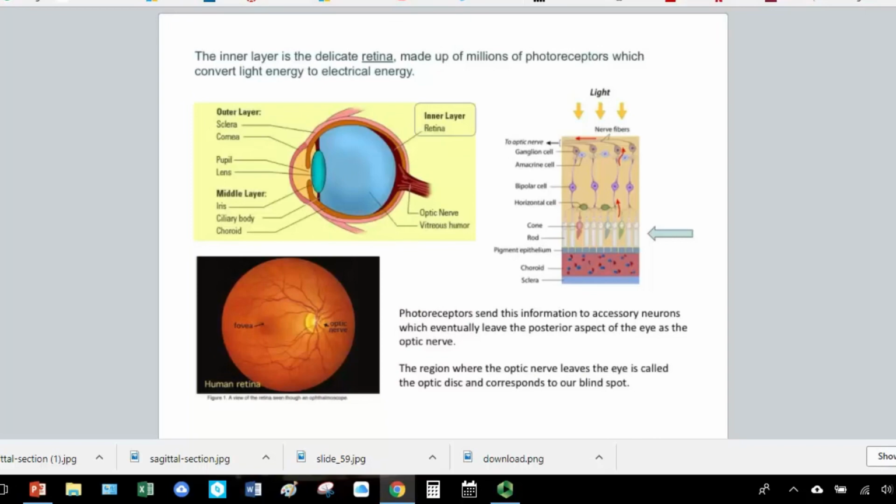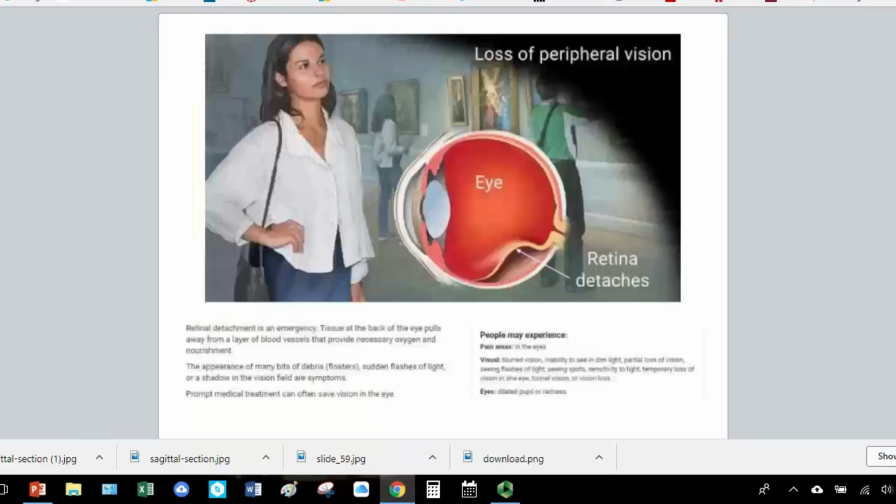Okay, and then lastly, the inner layer is the delicate retina, which is made up of millions of photoreceptors that are going to convert light to electrical energy. So this is the inner layer right there. That's the retina. And it's what we're looking at right there. And the retina can become detached, in which case it causes obvious problems because of it.